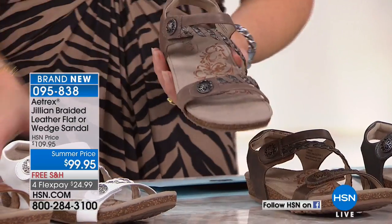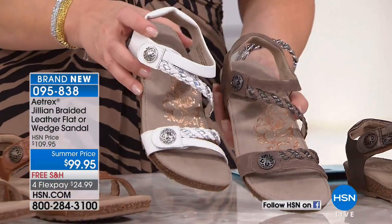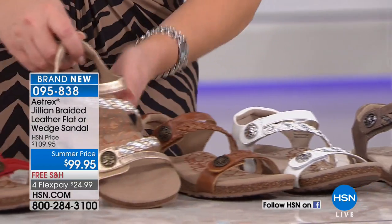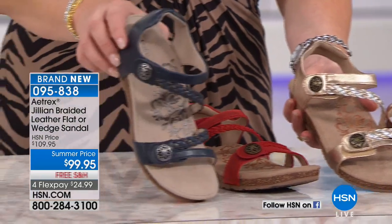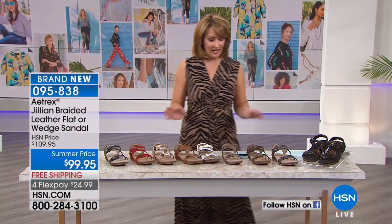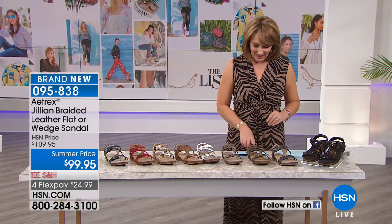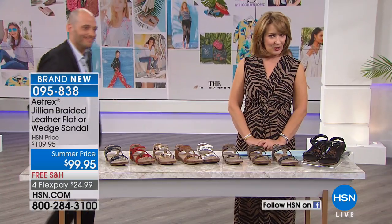This looks like taupe. I only have one card that only has four colors on it, so I'm not sure. And then we have white, we have camel, we have a beautiful metallic done with rose gold, we have red, and we have navy blue. So there are several amazing color choices going on here, and I want you all to meet Matthew Schwartz, our very special guest. Matthew is part owner and the executive vice president of Atrex Worldwide.